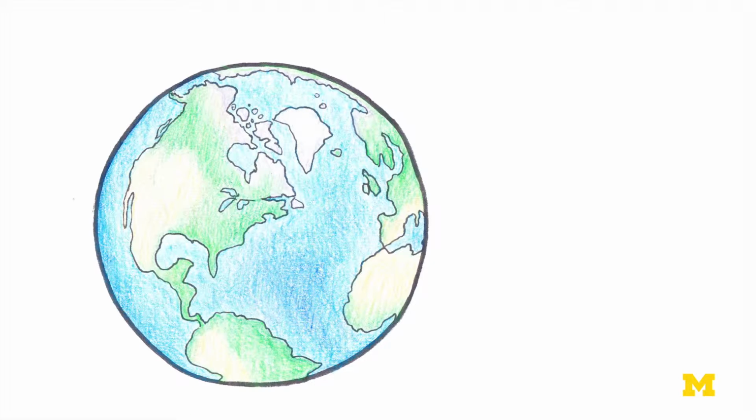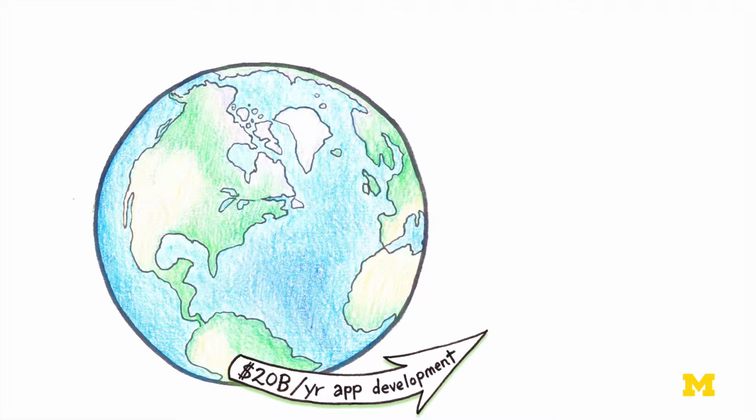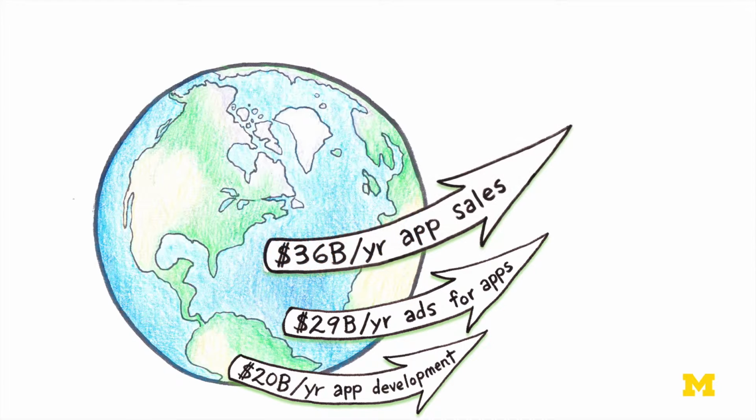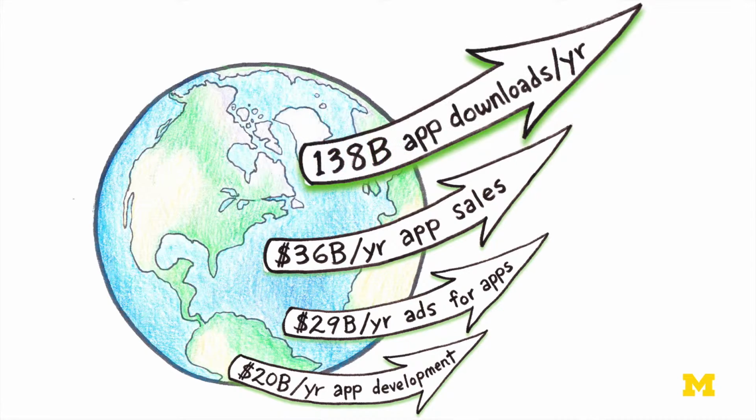We all know the app market is big, but how big? Well, $20 billion was spent developing mobile apps last year. $29 billion was spent on in-app advertising for apps last year, with $36 billion being generated in App Store sales from the 138 billion apps downloaded in 2014 alone. It's a big world of apps out there, and it's growing bigger at roughly 40% each year.